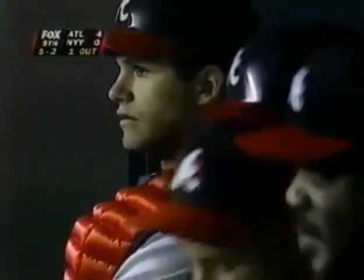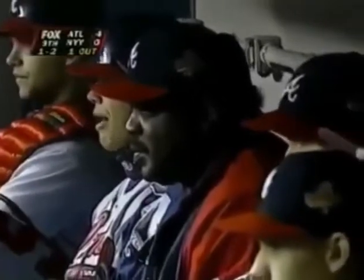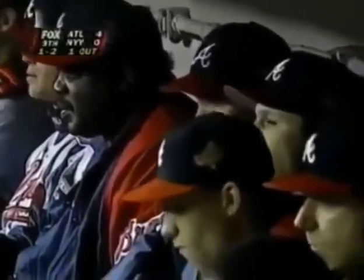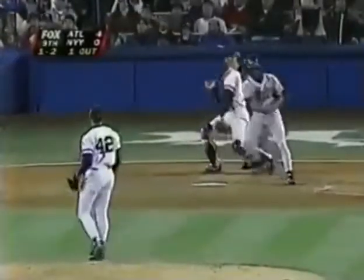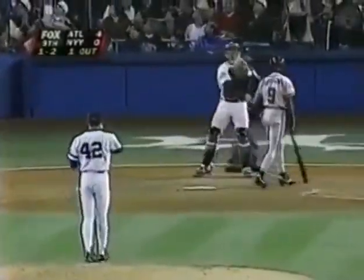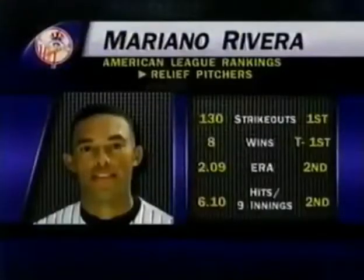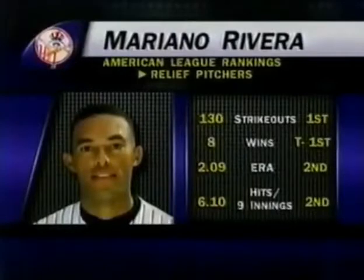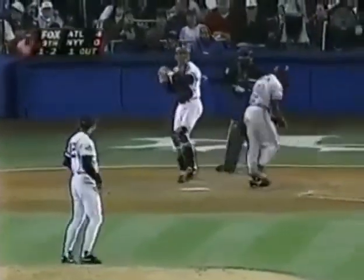As a matter of fact, it wasn't too long ago until closers got their share of fame for the Hall of Fame. Guys like Rollie Fingers. It's out of play. There are quite a few closers whose careers are ending who will be definite Hall of Famers. Mariano Rivera, American League ranking among relief pitchers, first in strikeouts, first in wins, right through it, and Grissom strikes out for the second out here in the ninth.